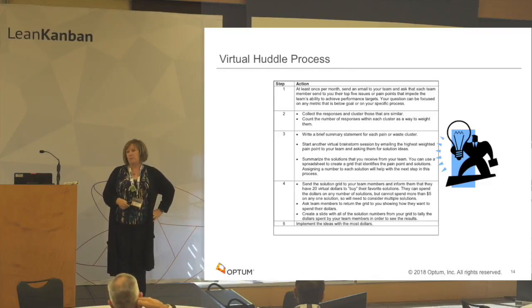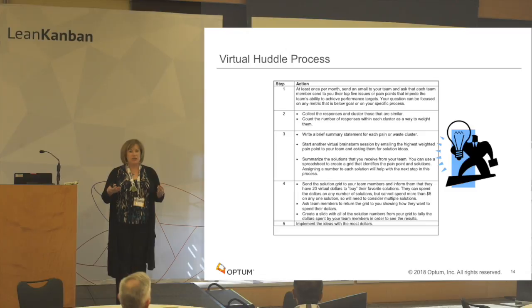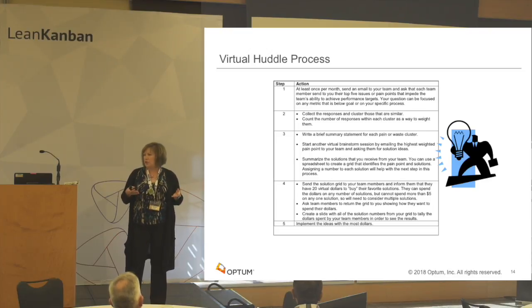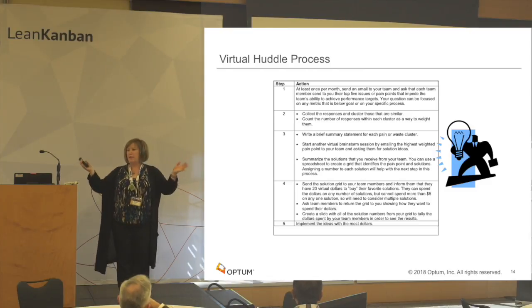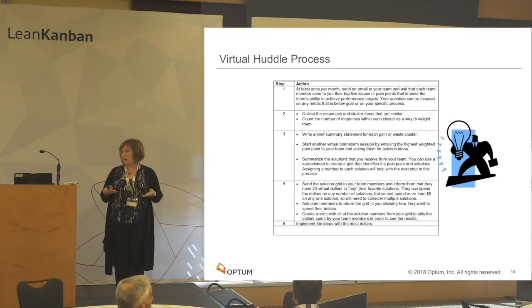What they did was, at regular intervals, once a month, once a week, whatever made sense, they would send an email out to the team and they would say, what's the biggest thing standing in the way of achieving our objectives? Or maybe they'd say, you know, we've got a bottleneck that keeps occurring in the development lane. What do we do about that? You know, what's standing in our way there? They would then tabulate all the responses, find the most common answer, send that back out to the team and say, okay, so what solutions would you recommend?